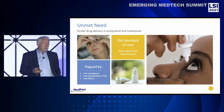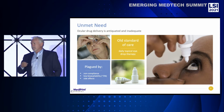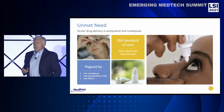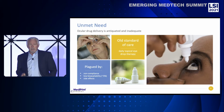Bioavailability is really only about 10%, so we're basically overdosing the patient to get just 10% of the drug to the site. And these drugs, of course, are done in aseptic filling, sterilized. They have to then be preserved because they're sitting on the counters at the drugstores and pharmacies. And so preservatives over time can create ocular toxicity, irritation at the least. And just again, there's got to be a better way.